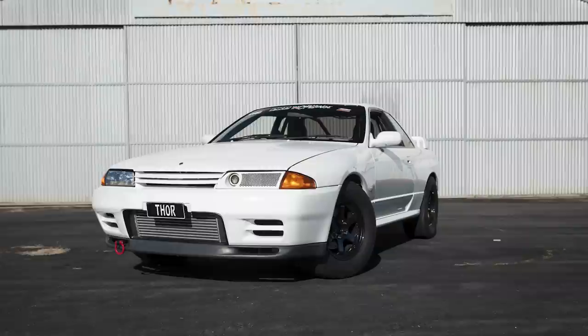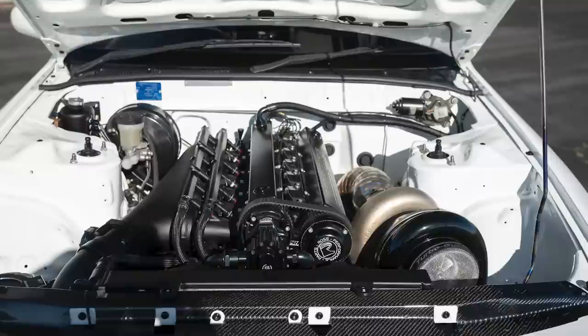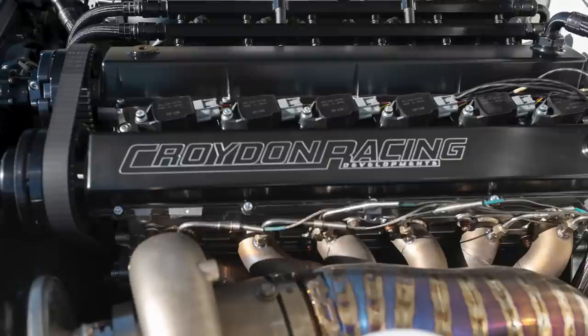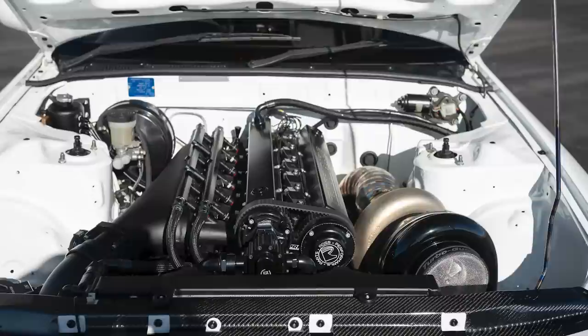Another GTR that has converted from manual to auto is David's R32 GTR, now known as Thor, from Croydon Racing Developments. The car is essentially the sister car to Glenn's GOAT 32, but automatic. Billet block with Nitto 3.2 litre stroker kit, CRD race ported head, and Ross Performance Parts dry sump kit. ProMod 88 turbocharger sits on a Hypertune exhaust manifold with TurboSmart external wastegates with custom intercooler and Hypertune V2 inlet manifold. The engine bay was all custom fabricated by CRD and is a work of art.